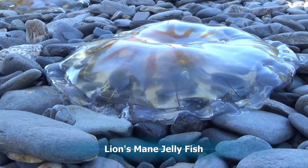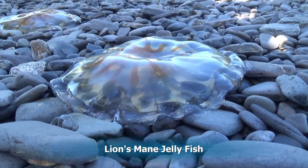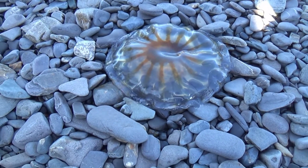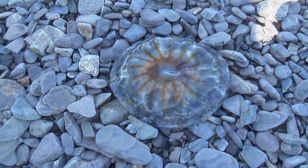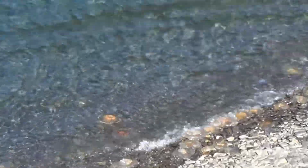Along the shore there are many lion's mane jellyfish washed up. They're really beautiful to look at. They're about the size of a 12-inch dinner plate. Some of them are on shore and some of them are at the water's edge, washing back and forth.